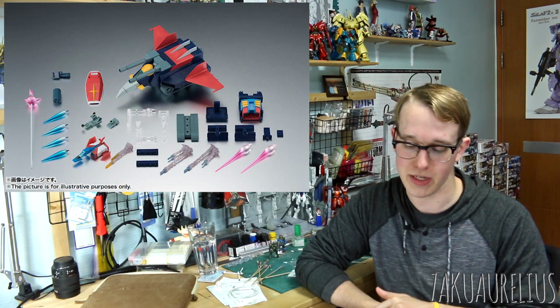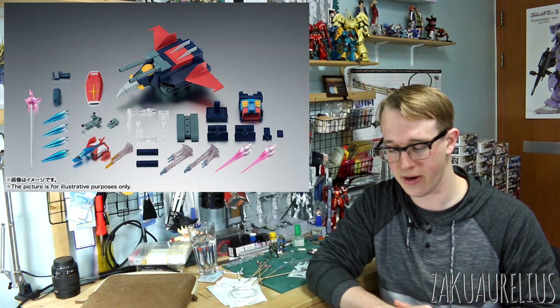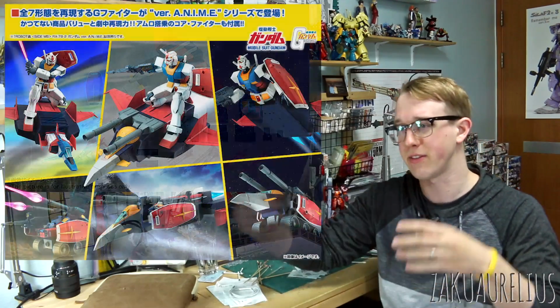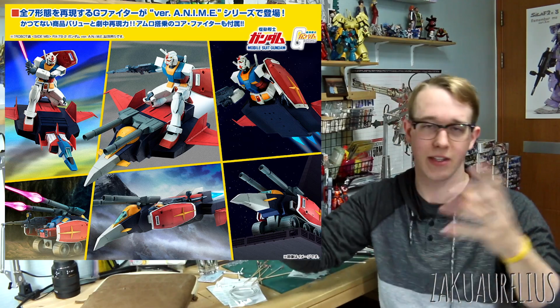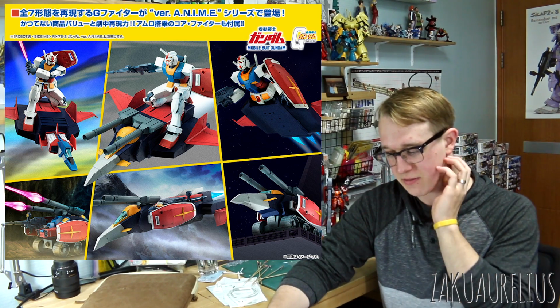Anyway, next thing is the Robot Damashi G Fighter version anime. So the Robot Damashi is continuing the version anime line now with the G Fighter. Of course, it has all this different stuff you can do with it, putting the Gundam in it and having the core fighter and the flyer and the tank and all of these kinds of things. This one's going to be out in June for 6,500 yen. Check that out if you're interested.